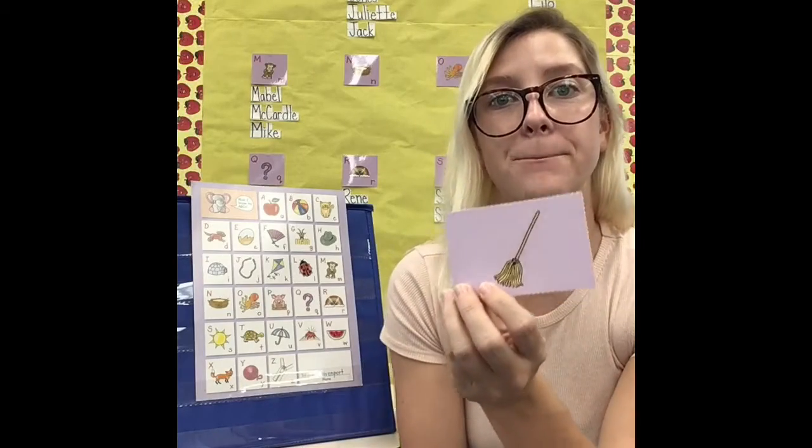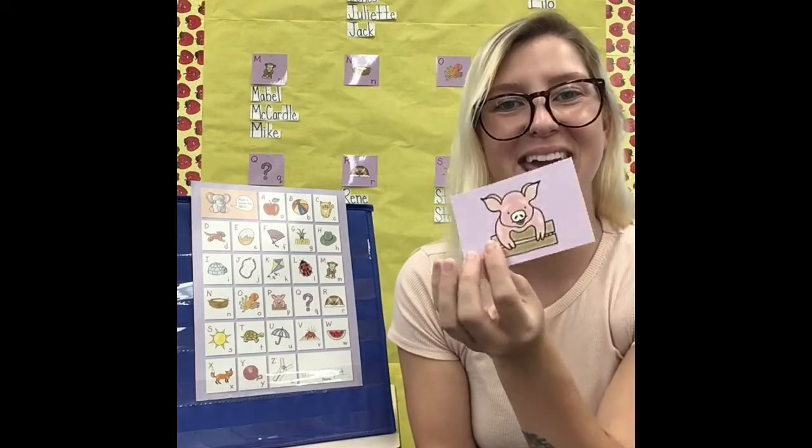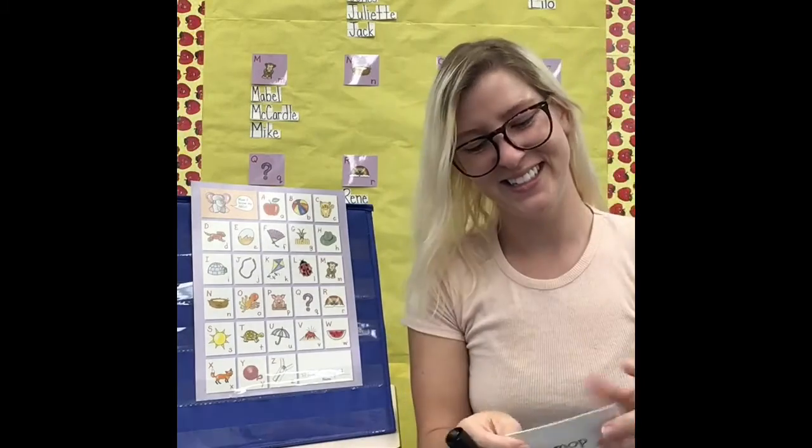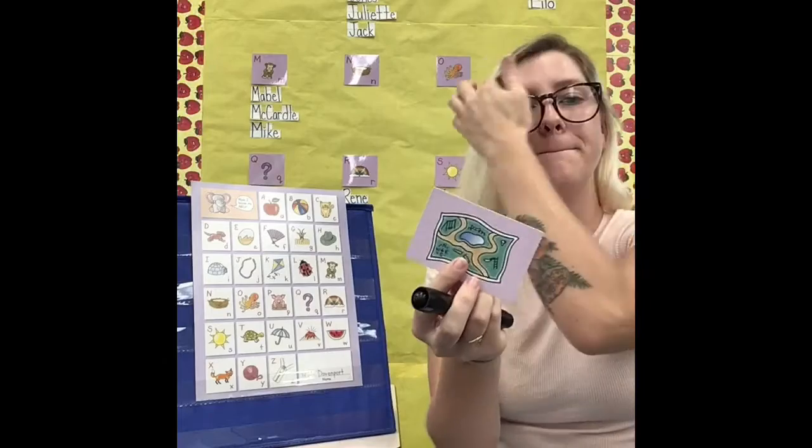Yesterday, we listened closely to the first sound and the last sound in words like mop, pig, and van. Today, we're going to listen closely to the sounds in these words and write down the sounds that we hear. Get your writing muscles ready. This is the word map.